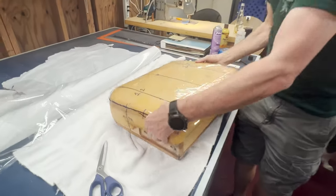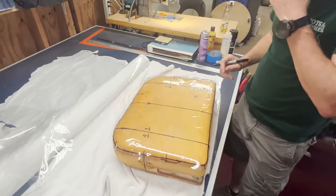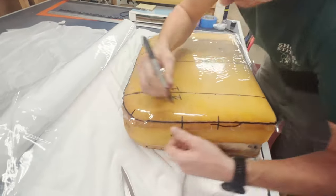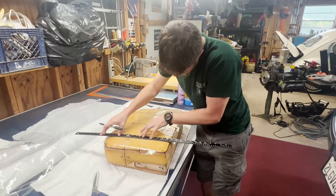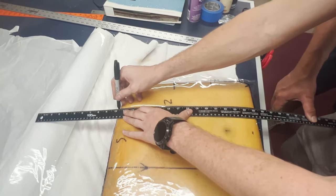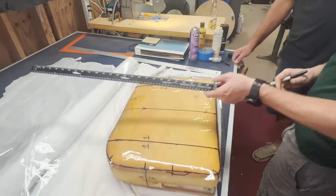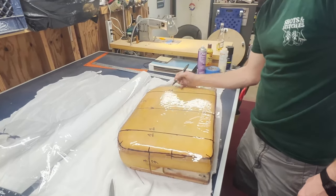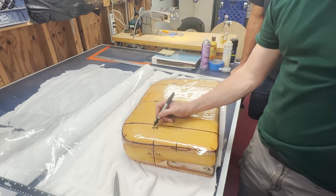All right, so now we got the outside of our template all done up. So then what we're going to come in here and do is mark all our alignment marks. All right, so then you mark it two, two, one, one.